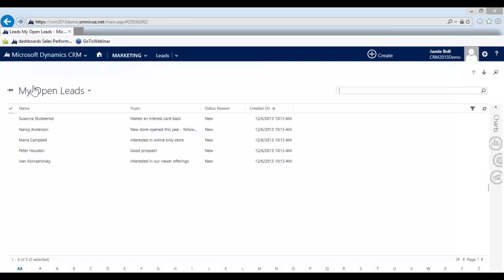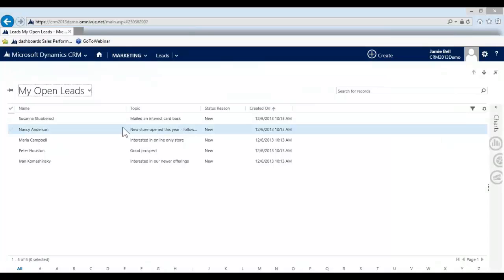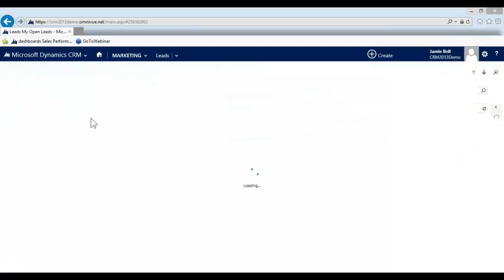Just like in accounts, I have a view here. My view is open leads. I have a number of choices here that I can make, and I can set these as the default view. And a number of records here that are currently open leads. So I will click on one of those rows.